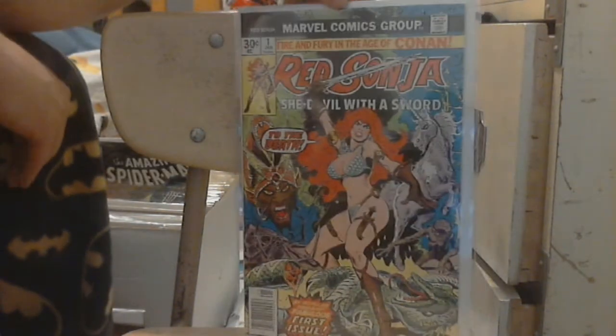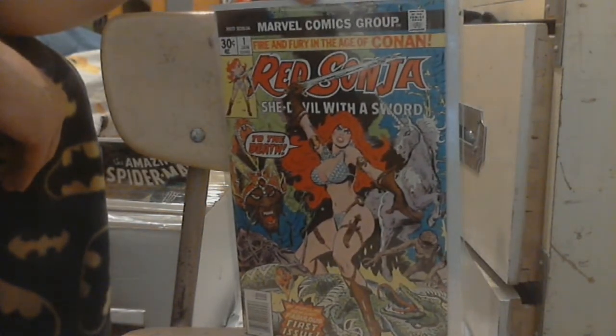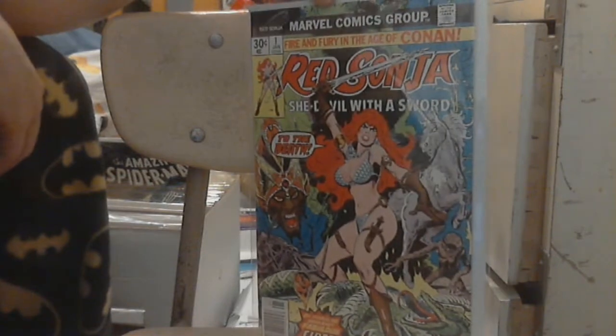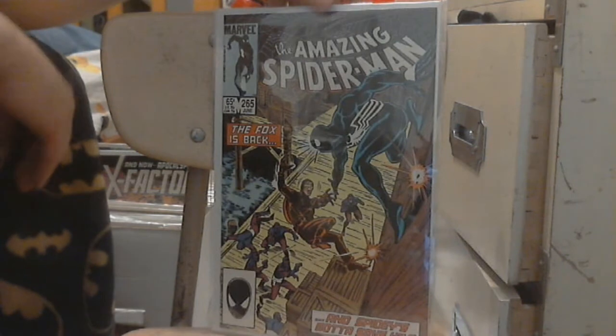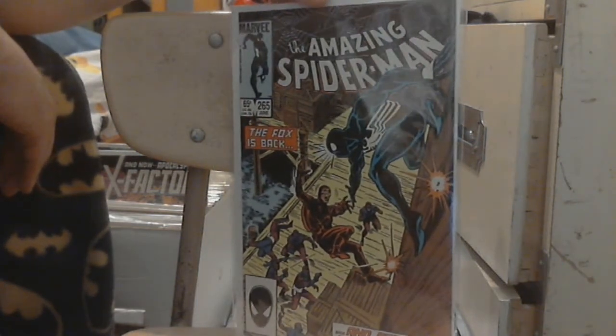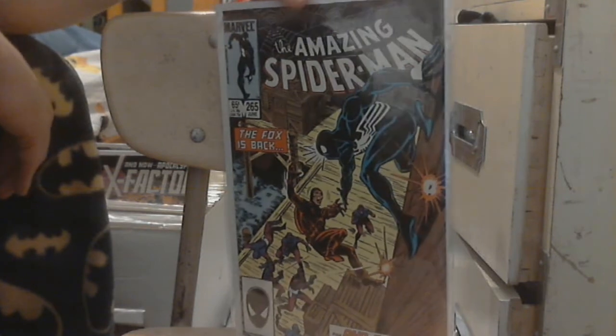Red Sonja number 1. This is like her first solo title, and I like the cover. I like the different colors in the cover. Really good condition as well. This is Amazing Spider-Man 265. First appearance of the... I was going to say Black Cat. First appearance of Silver Sable.